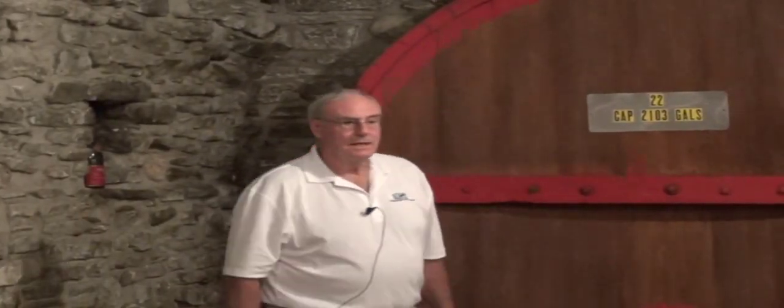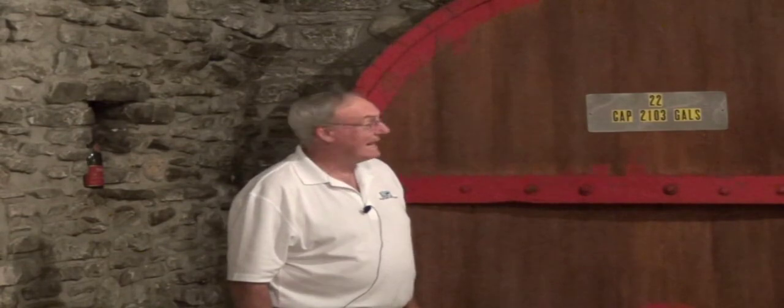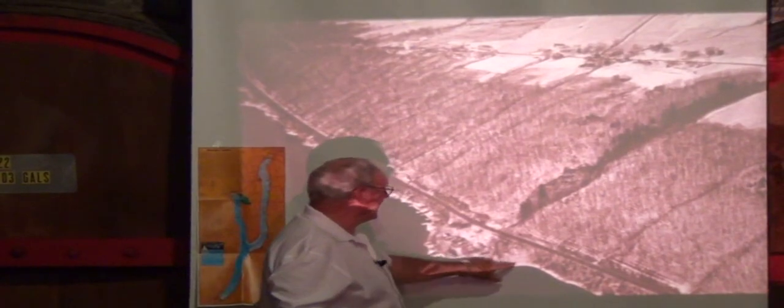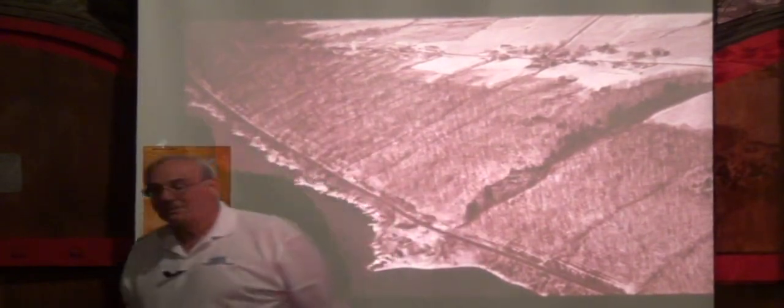Now, how old is this photograph? I took this photograph in the late 60s. And I just held the camera real high. But you can see this delta, where'd it come from? All this stuff came down from here, okay?